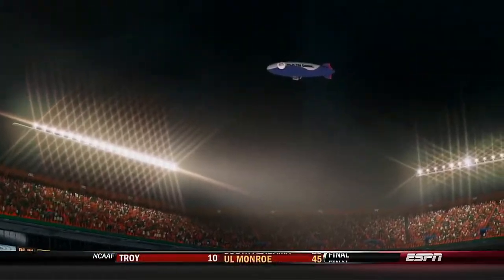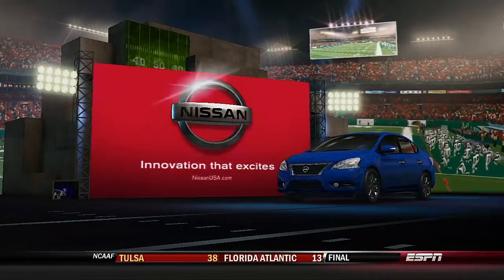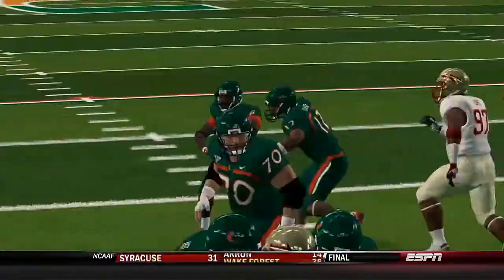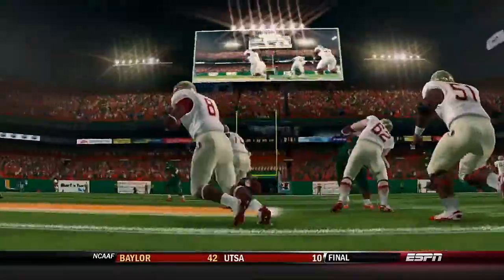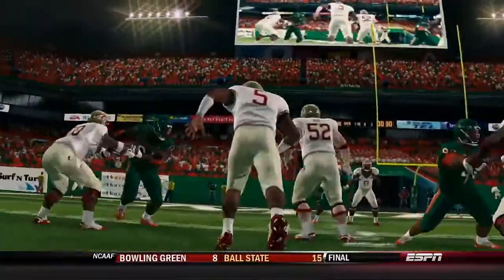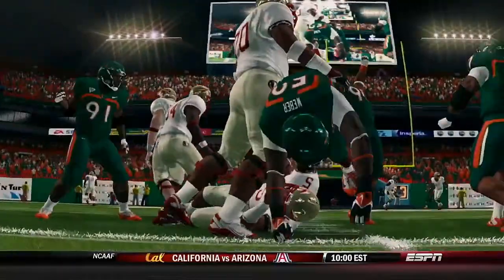We've played 30 minutes. Glad to have you with us on the EA Sports NCAA Football 14 halftime show presented by Nissan. Innovation that excites. David Pollack and I here in the studio to break down everything that just happened in your game. Both of these offenses are known for producing big plays. It's one thing to produce a big play against the average run-of-the-mill defense that you see mostly in college football, and it is quite another to do it against the type of talent these teams are facing.